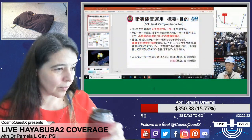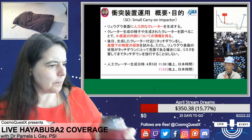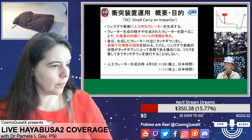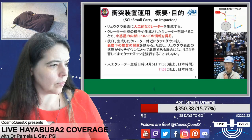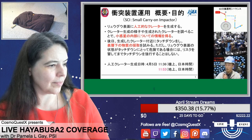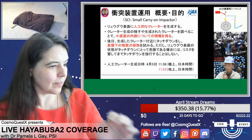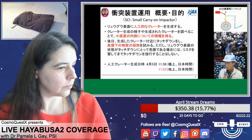With regards to the impactor, we call it the SCI, an abbreviation for Small Carry-on Impactor. We'll create an artificial crater on Ryugu and expose the underground and try to get information from the exposed underground. We will touch down near the artificial crater and try to sample materials created as a result of the crater generated. But if it is risky, we may not do this.